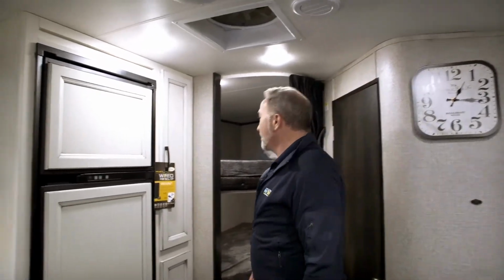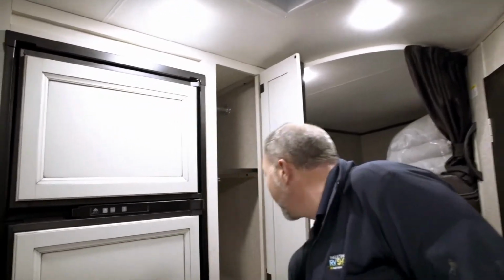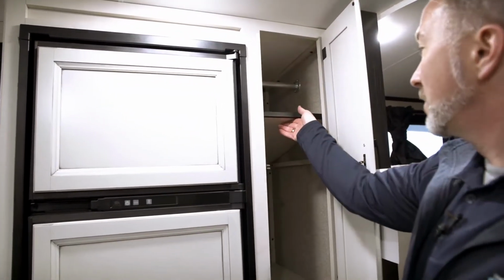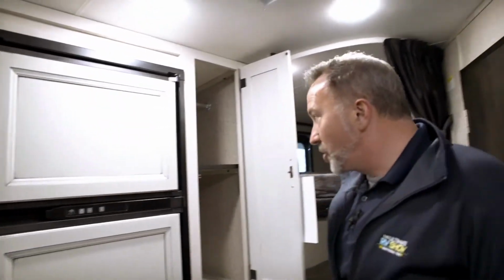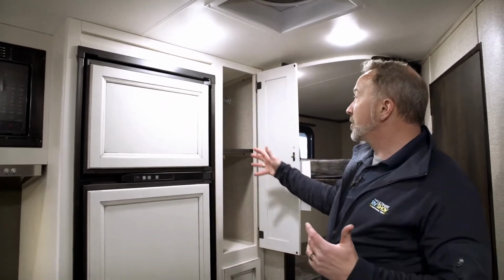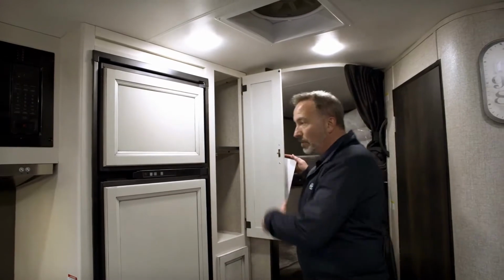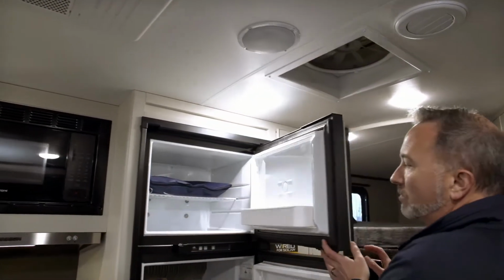That stuff is slick. Come out here on the campsite, check out my beautiful pantry. Now, with Jayco, these can be either pantry or additional wardrobe. I like how they give you the option of doing both. You can move the shelves out easily. They're not bolted down. So if you do want to use this for additional equipment, skiing equipment, whatever, you can put it there.